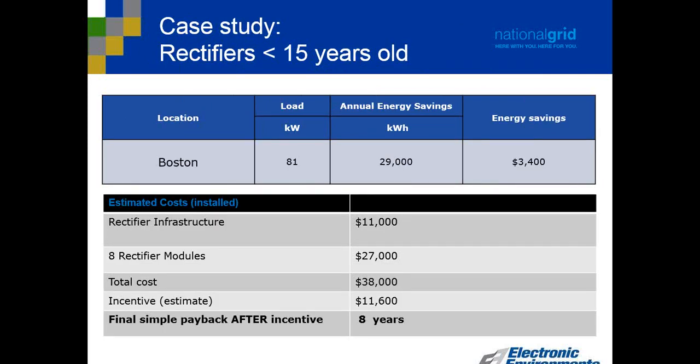Here's a situation common to communications facilities. They have DC rectifiers. These units were less than 15 years old, but they were still getting long in the tooth toward the end of their life. The customer had some interest in potentially replacing them. It's going to cost them $38,000 to replace these rectifiers.